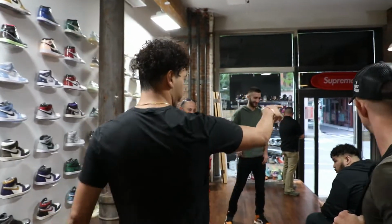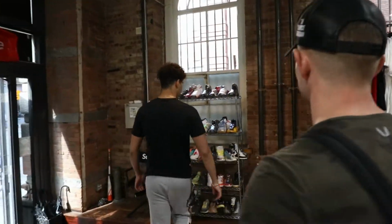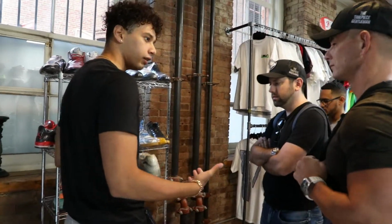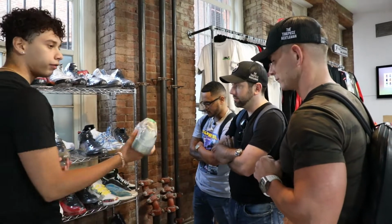Depending on what your price range is, this is our pre-owned rack. This is what I specialized in before opening the store. I was always the pre-owned guy because pre-owned, it's very easy. There's no comparison. More margins, right? Yeah, definitely way more margin.